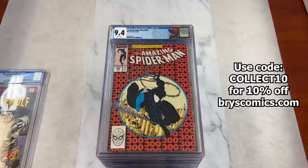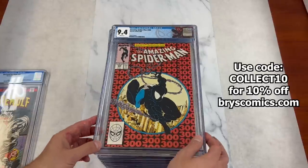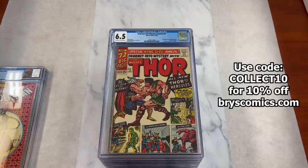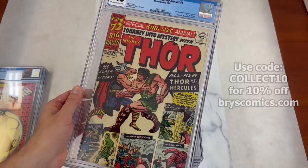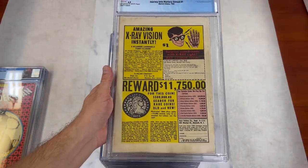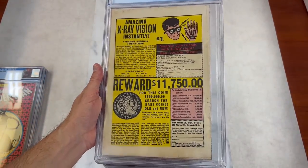Amazing Spider-Man number 300, 9.4 white pages with the custom label, first appearance of Venom. Really, really nice copy of that. Journey into Mystery annual number 1 is 6.5. This is the first appearance of Hercules and Zeus, and it's a really nice 6.5. Most of the damage and stuff is on the back, I would say.